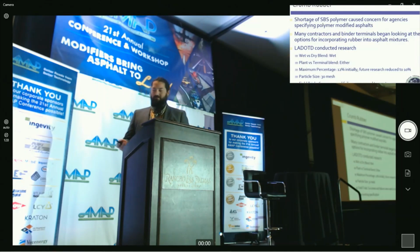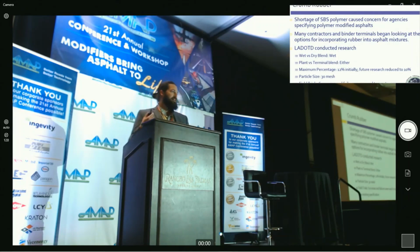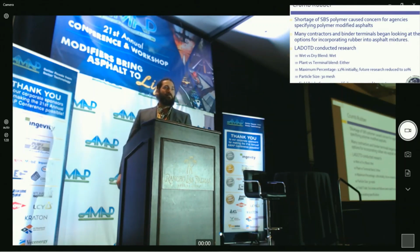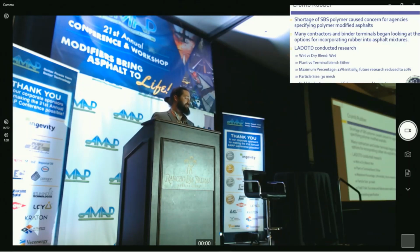So I have about 4 examples of changes that we made to the specification that dealt with a lot of collaboration. And the first one is crumb rubber. And we started looking at crumb rubber again well before I was at the Department of Transportation in the early 90s. And it was in response to a shortage of the polymers that we had been using.